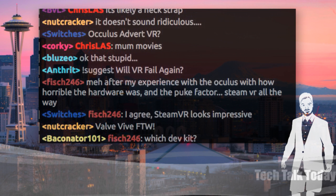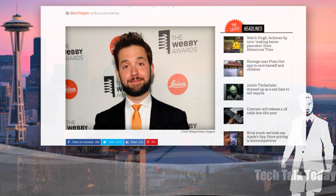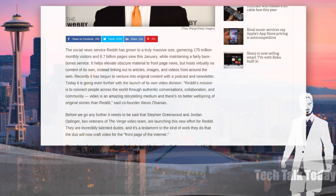Speaking of things that I'm curious about the details on, Reddit is launching its own video division to create original content, they say. I guess everybody's got to do it. Reddit has grown to a massive size. They say 170 million monthly visitors, 6.7 billion page views in January. So that's obviously a pretty popular site.